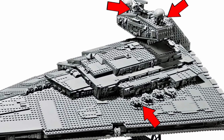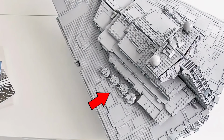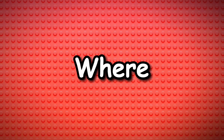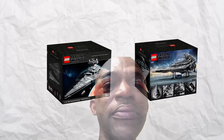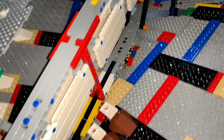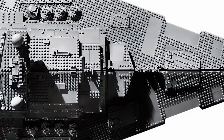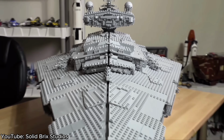There are so many small details that really make this set pop, like the mini turrets, the engines, the bridge, and of course, the docking bay, where the rebels get... Sadly, there is no interior that is compatible with minifigures, which is a bummer, but it's a sacrifice worth making to get such a spectacular UCS set.